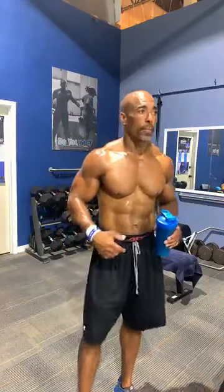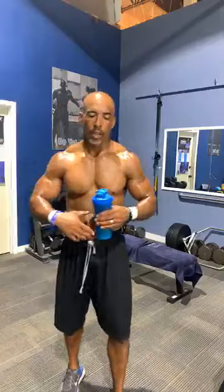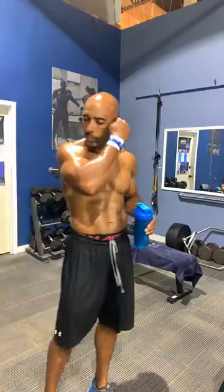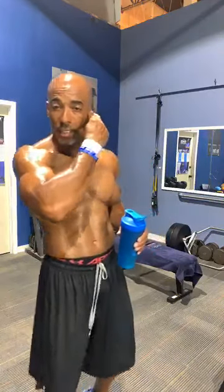One of my go-to circuits on a Monday or Tuesday. Big body, big muscle groups hold more glycogen, right? So first days of the week, Monday, Tuesday, maybe Wednesday, I try to get my big muscle groups, back, chest, legs. One of my go-tos for my back and chest is a 10-station circuit that I do.